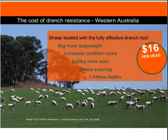Now, that's not even looking at scouring or death. Now, I recognise also that will be largely small brown stomach worms, which will be different to what we'd see in Queensland. However, of course, the mortalities proportionally would be much higher in Queensland. In this particular study, also, what they saw was that 65% effective drench the next year was 38% effective.